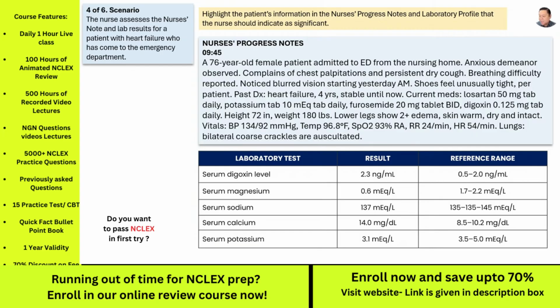Now, pay attention to the laboratory test results. We have a serum digoxin level of 2.3 nanograms per ml, serum magnesium of 0.6, serum sodium 137, serum calcium 14 milligrams per deciliter, and serum potassium of 3.1 milliequivalents per liter.